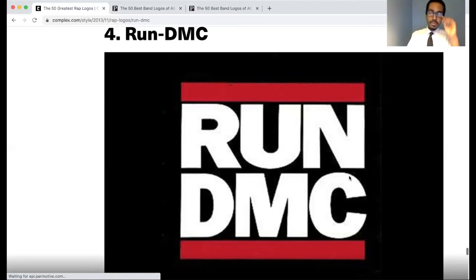We've got the contrast between the red on the top and bottom and the white of the words Run-DMC. We definitely see a hierarchy, making it easy to read. Run on the top, DMC on the bottom. Again, we do a distance check. Can we still read it? Yes, we can. Always remember to take a step back when you design a logo to make sure that you can read and that people can read your logos after you design them.